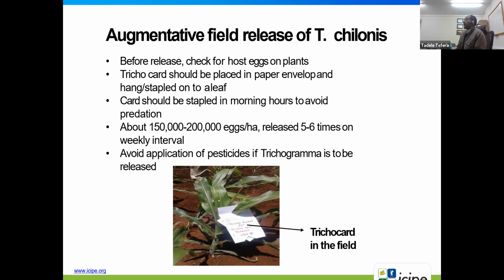Currently, what we are practicing is releasing about 150,000 to 200,000 eggs of the factitious host, which has trichogramma, per hectare. This can be done at weekly intervals, about 5 to 6 times per season, especially for maize. For maize, we start releasing when the maize is about 3 to 4 weeks old, and we continue releasing until the maize is at pre-flowering, when it has reached about 8 to 9 weeks.